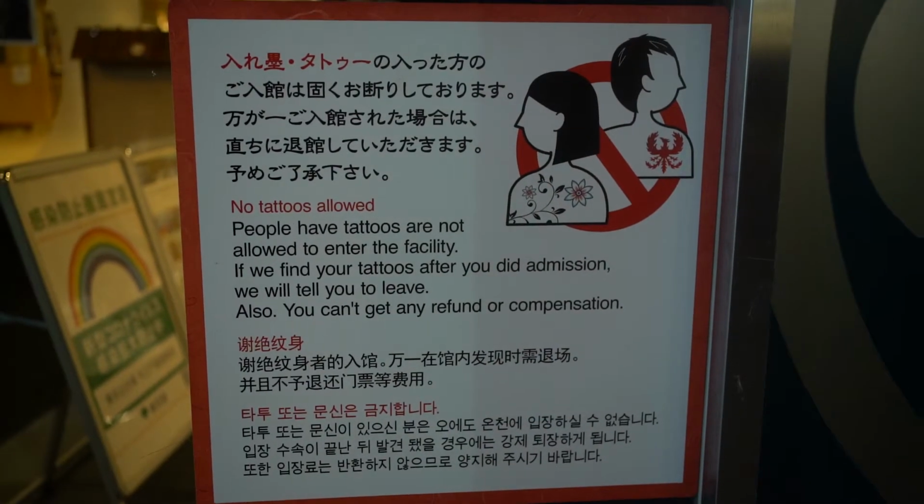Finally, at 7 p.m, we arrive at the final stop of the day, Oedo Onsen. I've never been to Oedo before, so I was actually pretty excited. This is the #1 onsen in Tokyo. But unfortunately, like many onsens in Japan, you're not allowed to enter if you have tattoos. However, if you have small ones, you can enter as long as you keep it hidden at all times.